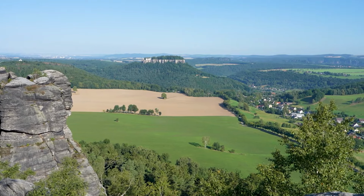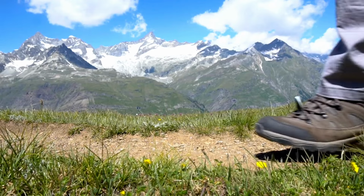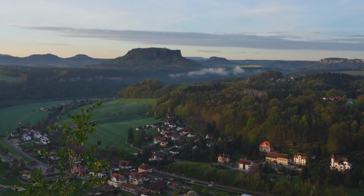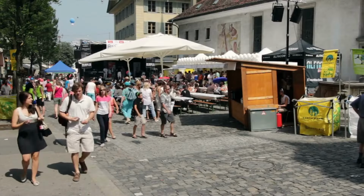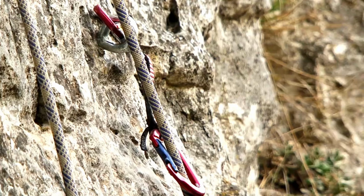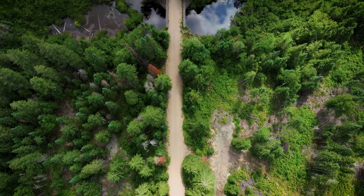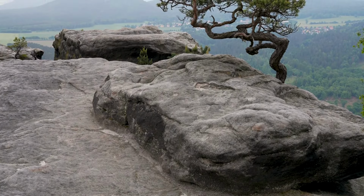No matter which trail you choose, be sure to come prepared. Sturdy hiking boots are essential, as are plenty of water and snacks. The best time to visit Saxon Switzerland is during the spring and fall months when the temperatures are mild and the crowds are smaller. Summer can get quite hot and crowded, especially at popular spots like the Bastille Bridge. Safety is always paramount, so be sure to stay on marked trails and be aware of your surroundings. And remember, respect the park and leave no trace behind.